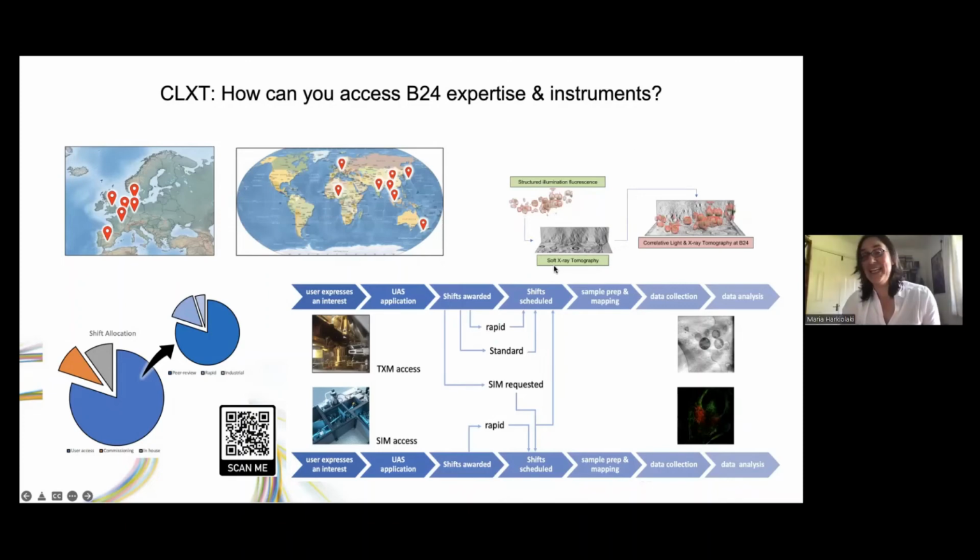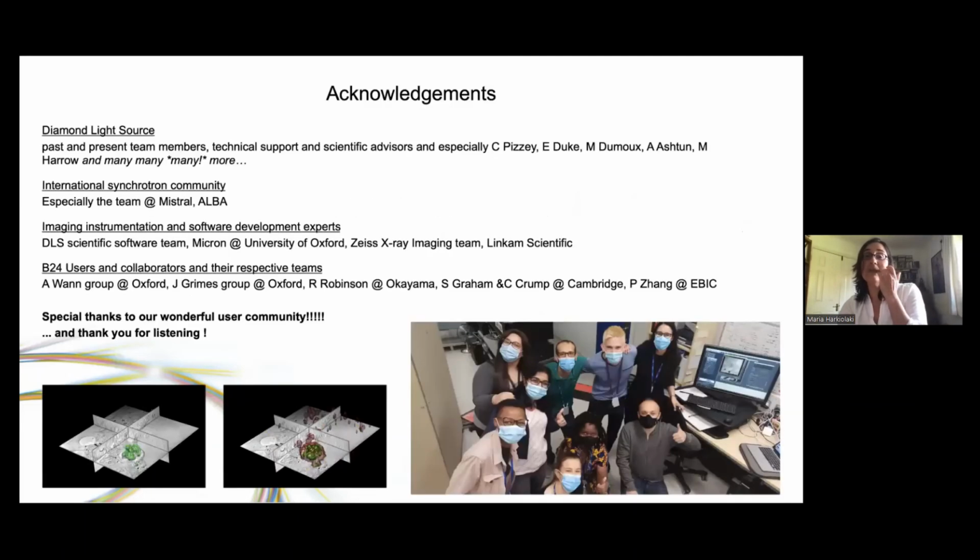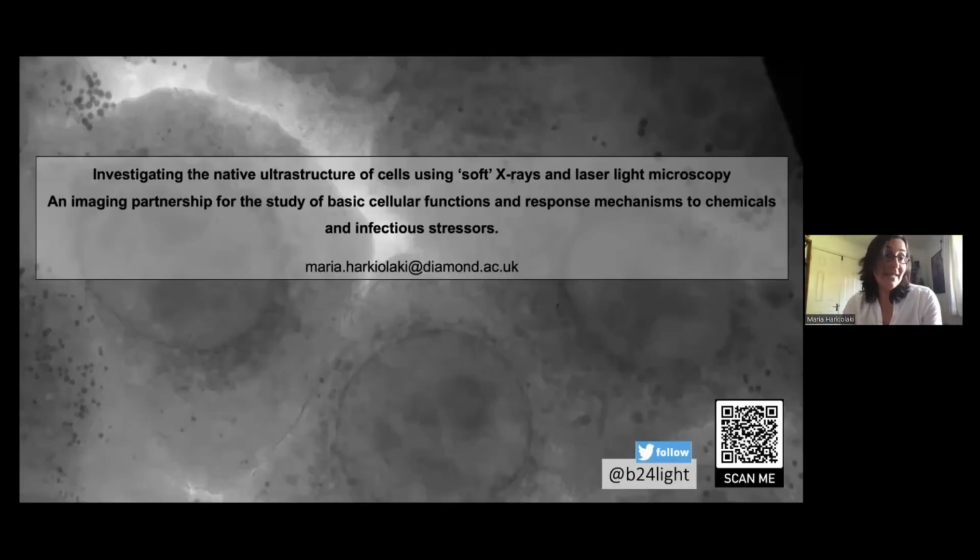Okay, so you caught me just before the acknowledgements, just to say that this is the work of a lot of people, and I mean a lot of people. It's not just the technical people, our collaborators, other synchrotrons around the world, microscopy experts. It's definitely our users, because I have to admit, to develop all this, we made our users work for us at some point. It's a bit shameless, but we had to do it. So yeah, that's it. Thank you for listening. Questions?